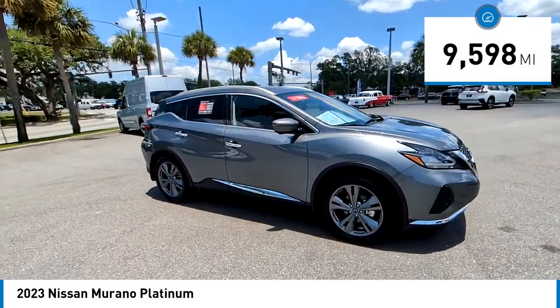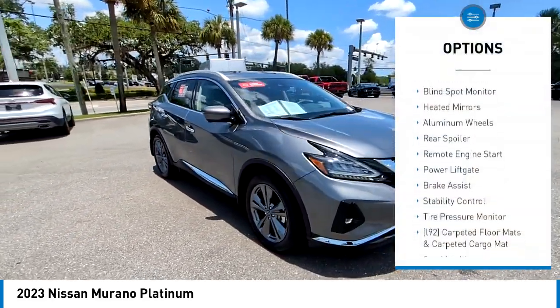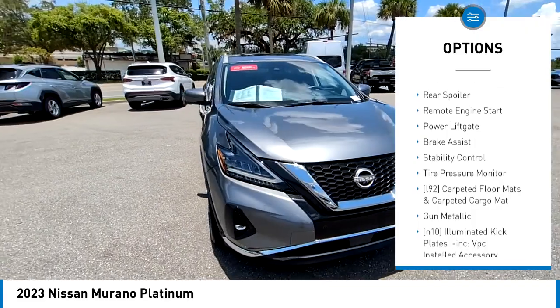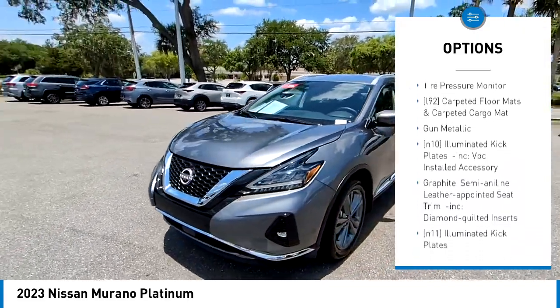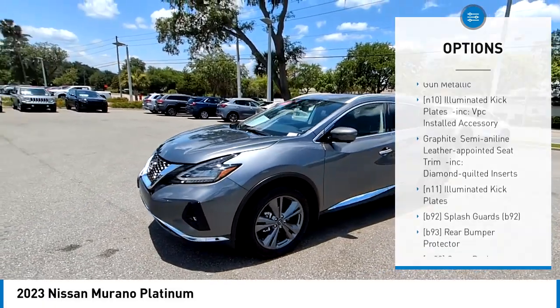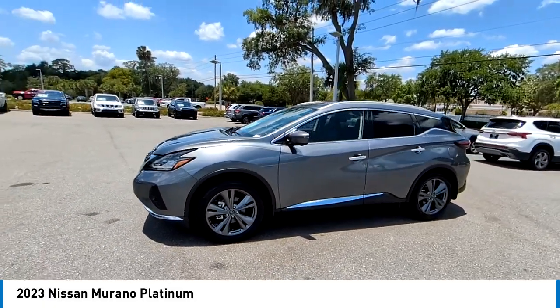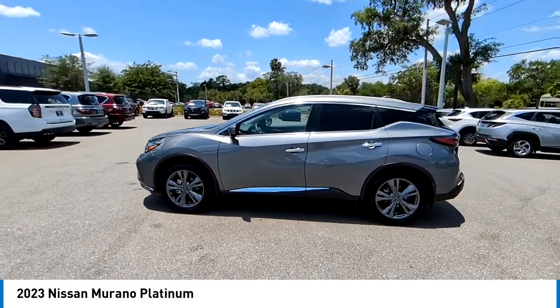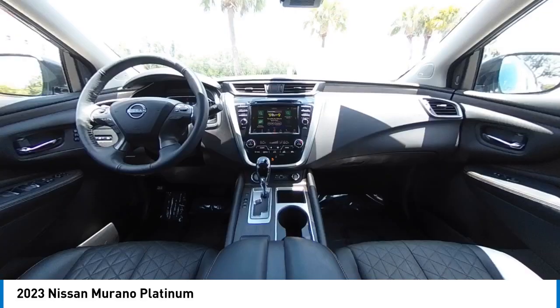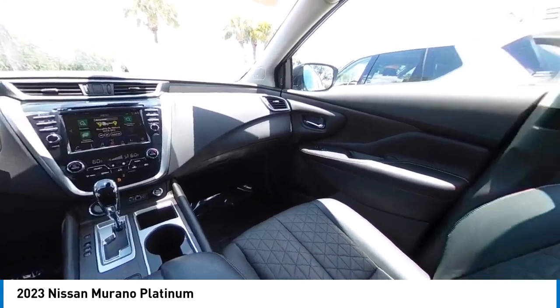Here are some of this vehicle's great options: panoramic roof, blind spot monitor, heated mirrors, aluminum wheels, rear spoiler, remote engine start, power lift gate, brake assist, stability control, tire pressure monitor. This vehicle offers reliability and good looks at a great price. So come in and take a test drive today.